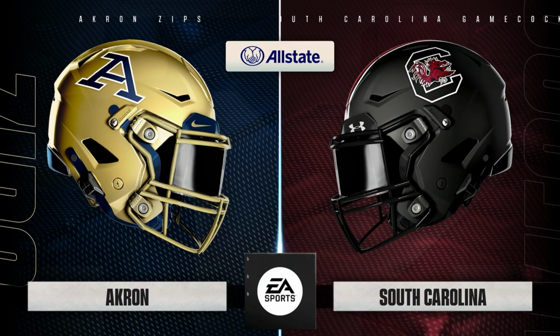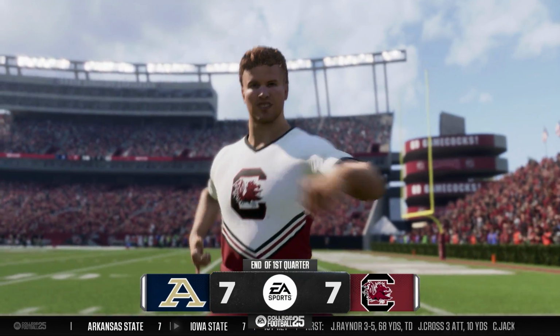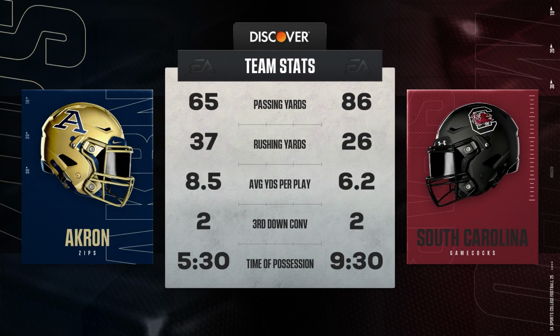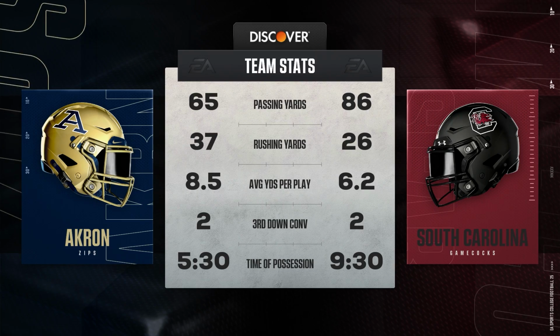That's going to be Bennett Adler, the senior, with a sack. And that'll bring us to the end of the first quarter. We're all knotted up at 7 apiece. Akron came to play today. Now they got the ball on offense with a chance to take the lead.